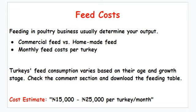You just check the comment of this video, you will see the feeding timetable or the feeding plan that I've drafted out for you. There you can see how much feed you need to give your turkey from day one and the expected output. It might not be 100% accurate depending on the breed of turkey that you buy too, but it will also give you an idea that, okay, one turkey is going to eat 1 kg when it's 1 week or when it's 2 weeks. So you can see the timeline is very clear.